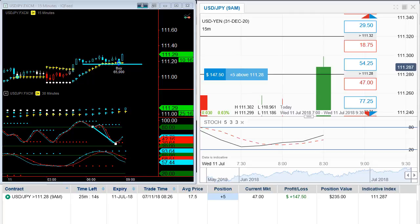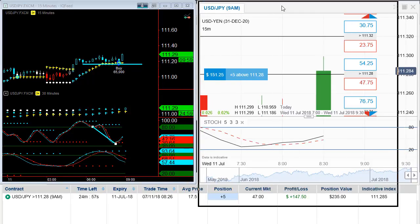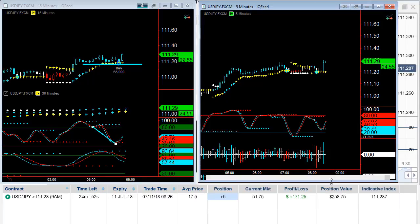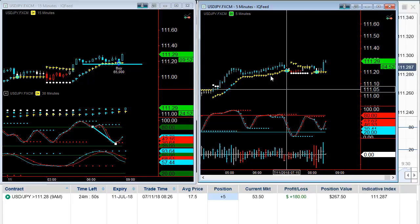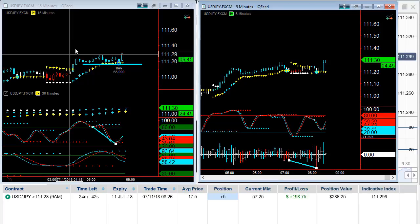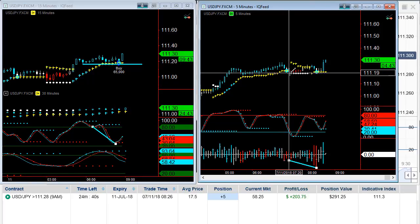Typically, once price has moved in my direction like this, off of a market report, I generally will bring up a 5-minute chart to time my exit. In other words, it's going to lead me into, hey, should I be taking profits now or can I remain in the trade? That's the only time that I use a 5-minute chart. And it's really just to show me when to take my profits because the market may go against me.